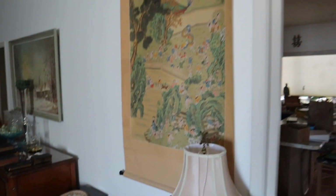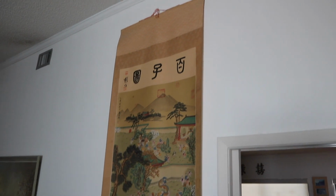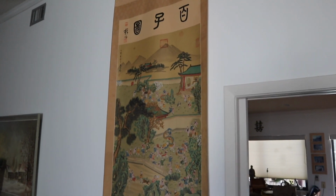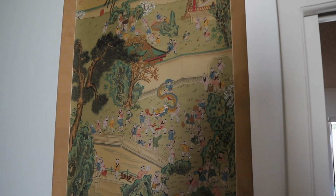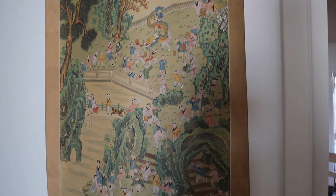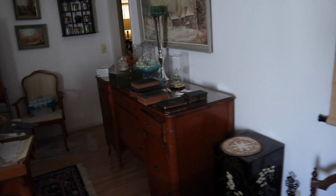We have a very nice scroll here. This looks mid-century, but it's very elaborate in terms of its design. It's got an entire village of people working at various things, from parades to sports to maybe a little bit of actual work going on there, but it looks like they're just having fun.